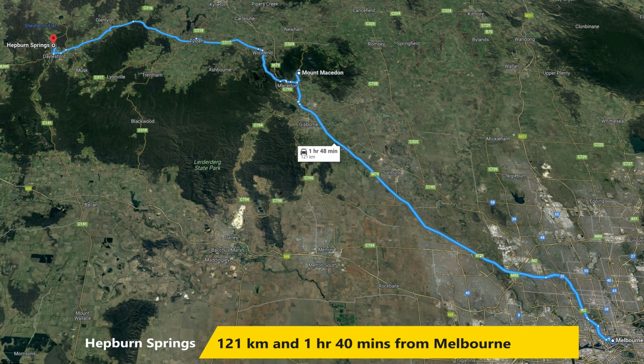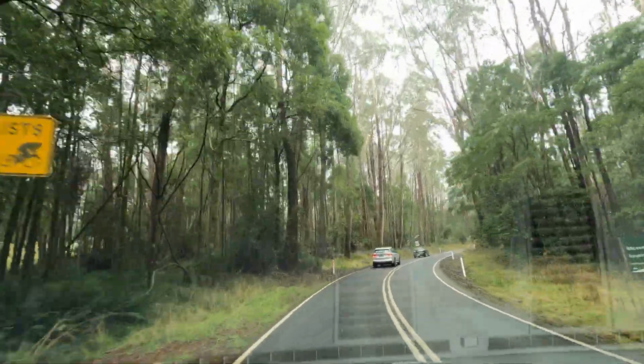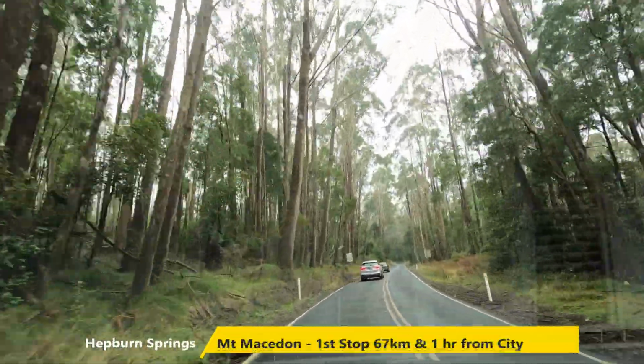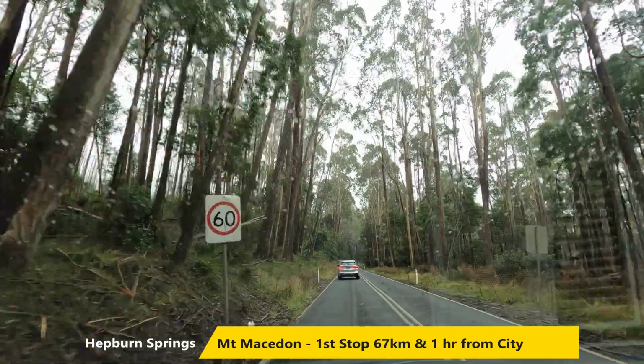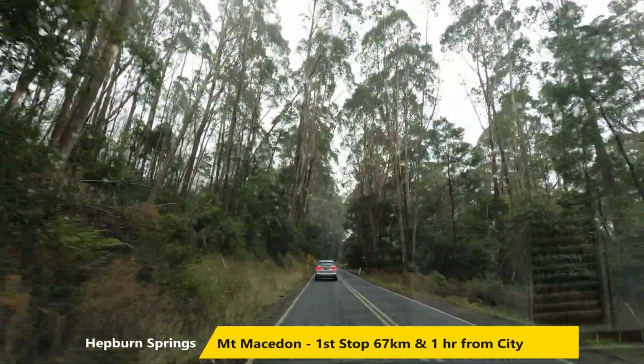Hepburn Springs is around about 121 kilometres from home and it takes about an hour and 40 minutes to drive there. It's northwest of Melbourne. Our first stop was Mount Macedon. This is only about 67 kilometres and an hour away from the city.